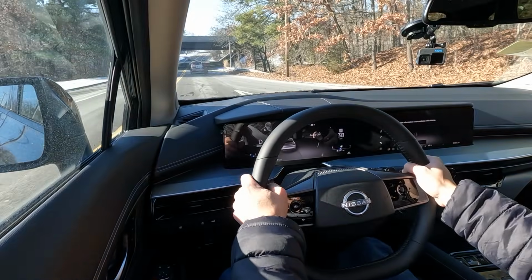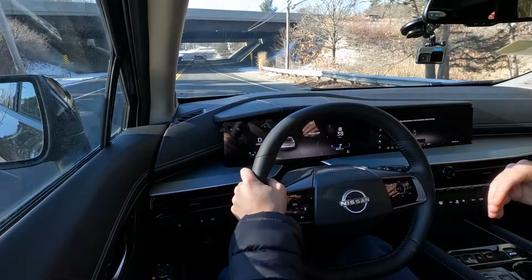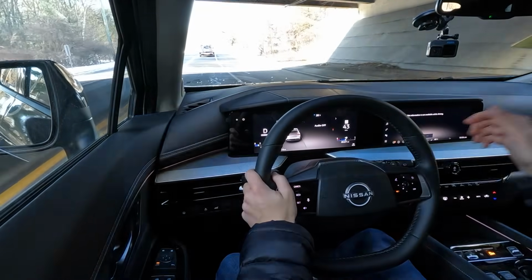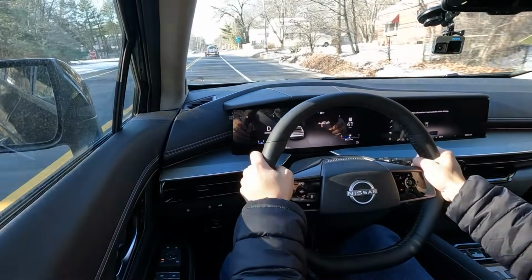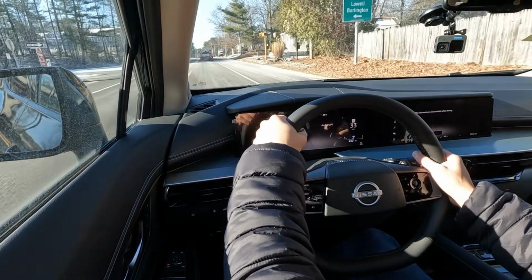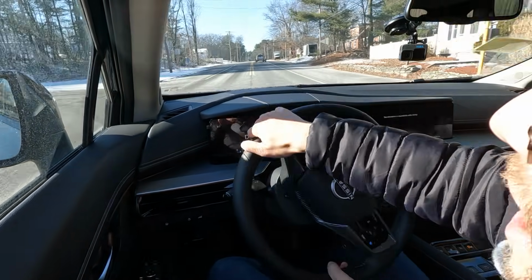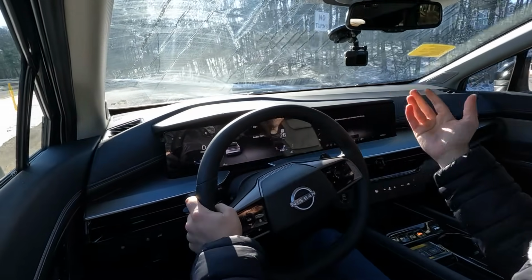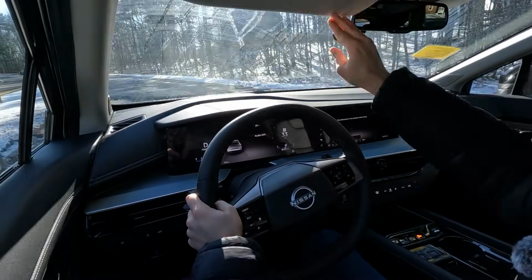This is totally worth $6,000 more than an SV, mostly because you have the heated leather wrap steering wheel, the pano moonroof, and the memory driver's seat. So you're getting some amenities here that you're not going to find on that base trim. But better yet, within this segment at around $46,000, you're cross-shopping this vehicle with a Chevrolet Blazer, maybe Honda Passport, possibly a Mazda CX-70.